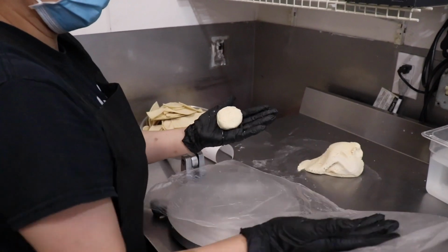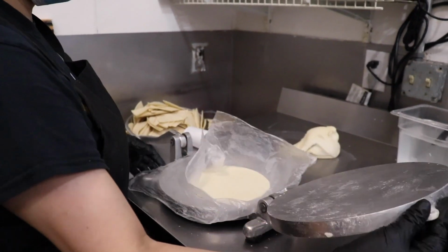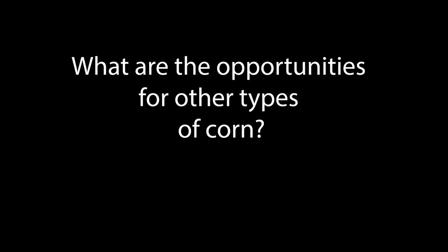When we make the masa for the tortillas, it has to be smooth. It can't be grainy, because of the way tortillas are made. If it's not smooth, they break down when you're making them. Now, when you're making masa for chips, you want it a little bit more grainy, so they're sturdier when you cut them and fry them. It's a better use for them.